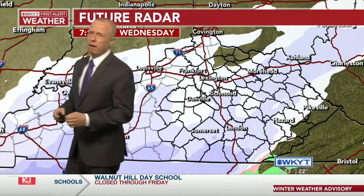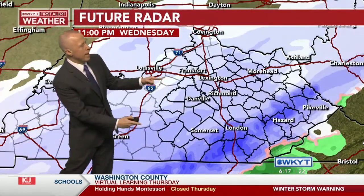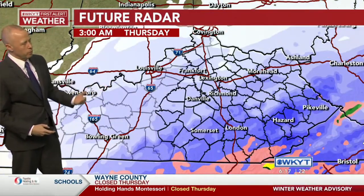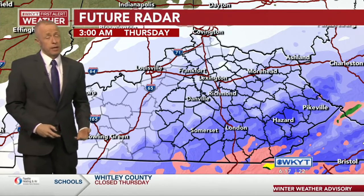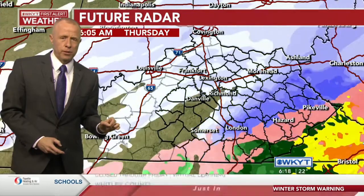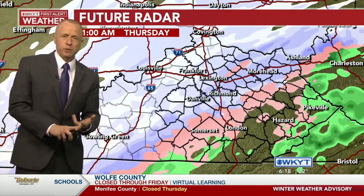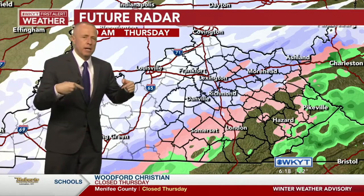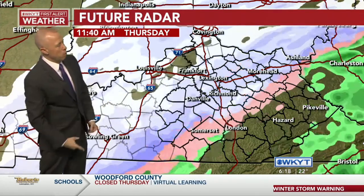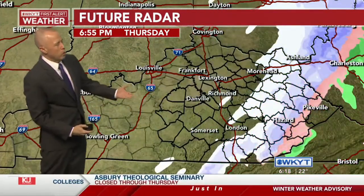Brand new future radar as we go through the remainder of the evening. We'll watch that snow band mid to latter part of the evening expanding across the entire area. Where you see those darker blues, it's where it's coming down pretty good. And unfortunately, that would be heavy, wet snow in the darker blues. And that would be falling on areas that currently have the most ice on the trees. Little break in the morning. Here comes that next wave as we get into tomorrow afternoon and early tomorrow evening.